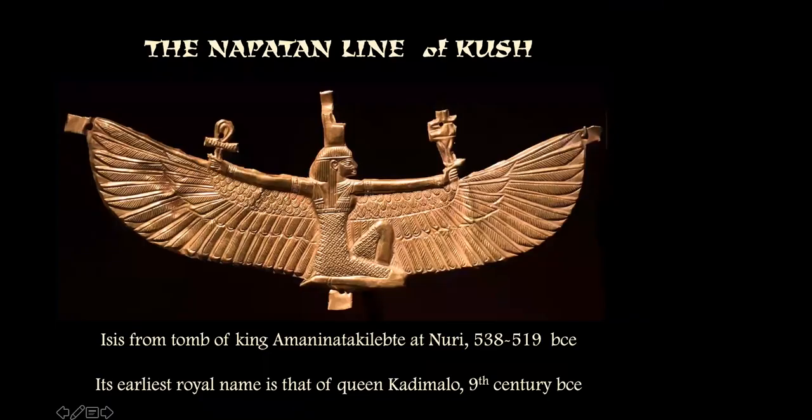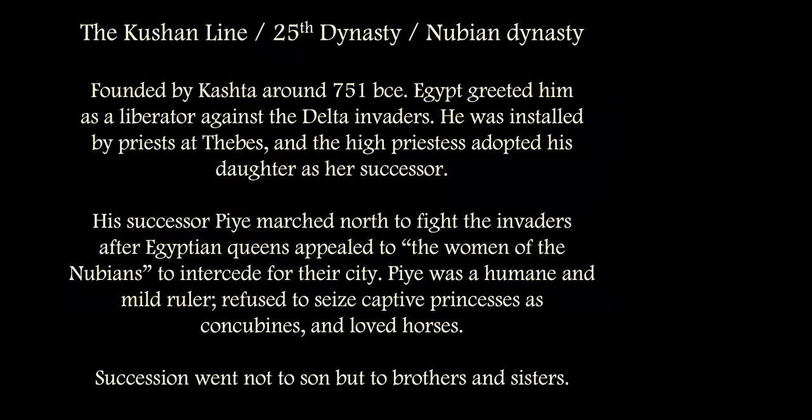And so now we come to the Napatan dynasties. And this is a Kushite dynasty that begins just after around 800 BCE. And one of the sources for this is an Afrocentric scholar on one of the listservs I was on 30 years ago. And he was saying that the earliest known royal name of the Napatan line is that of a queen, Kadimalo. So that's all I've got about her. I don't have a picture of that.